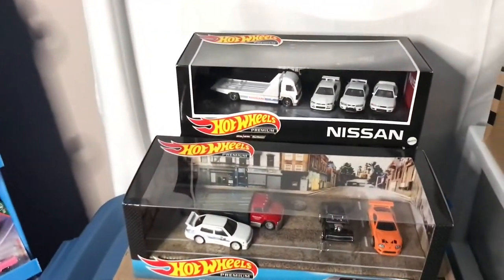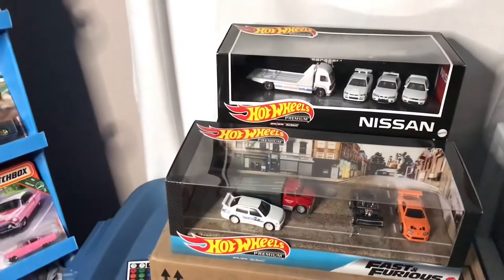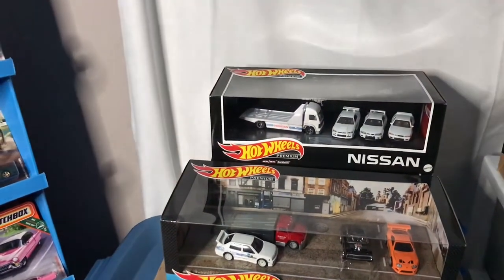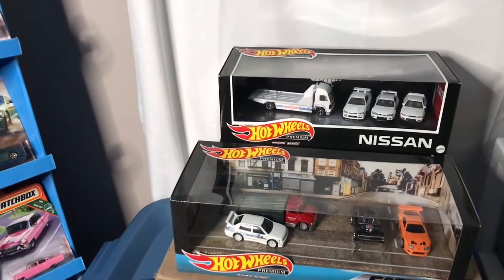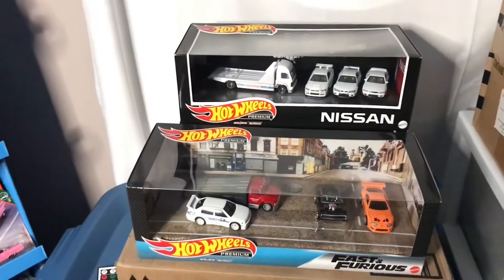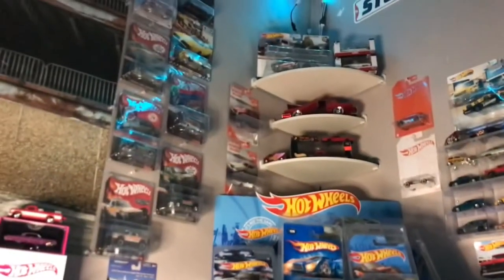And I also picked up these 2 sets right here. I picked up another Skyline set because I traded a set that I had, and I was hoping I was gonna come across another one. It took me a long time to find this one. I was kind of thinking that, man, I regret making that trade I did.